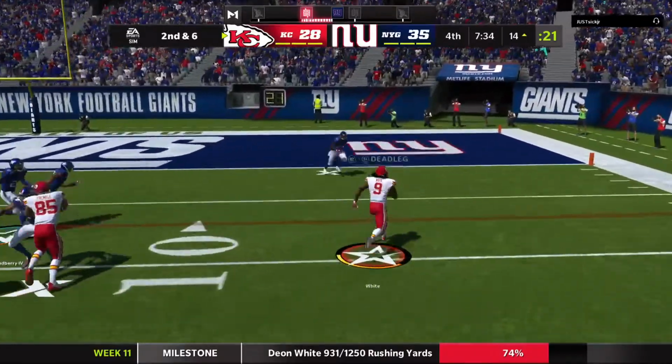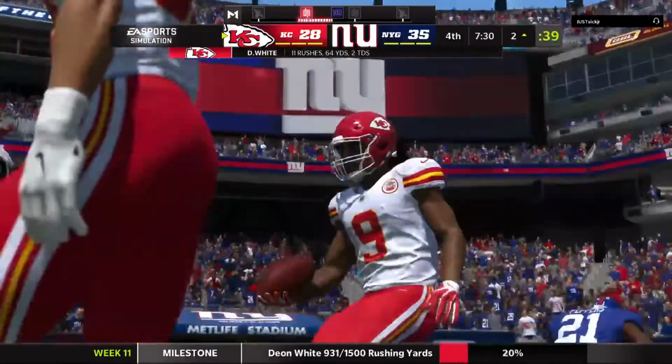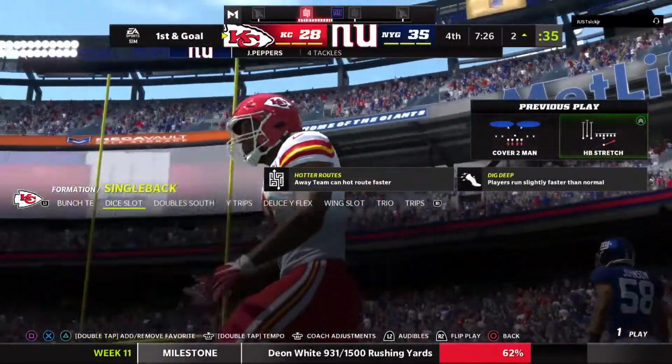Opting to run again here with White. Bulldozes past him, and he'll be taken down at the 2-yard line. 64 yards rushing for him now with a couple of touchdown runs to boot.